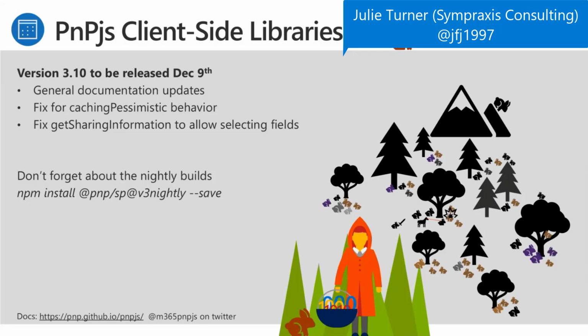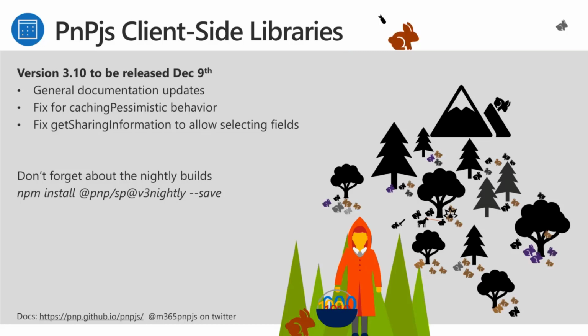My fault. We have version 3.10 to be released December 9th. We don't have a lot in there at the moment. We have finally a fix for the caching pessimistic behavior that got broken with an earlier update, and we did some fixes for the get sharing information to allow selecting fields. We have some other graph updates that are going to be on the way, and probably other little things that will come in the next couple of weeks from the community. So thank you for those contributions.